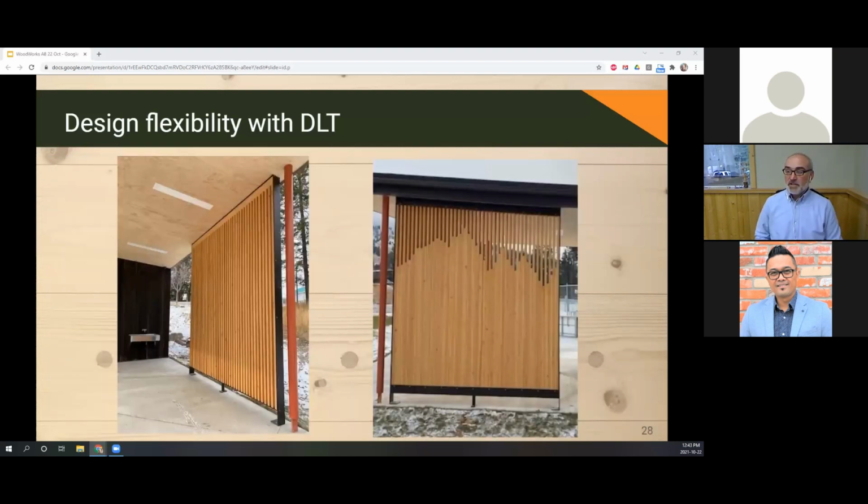This one is a little feature wall at the Radium outdoor skating rink, and we have done that after the Radium Community Center.